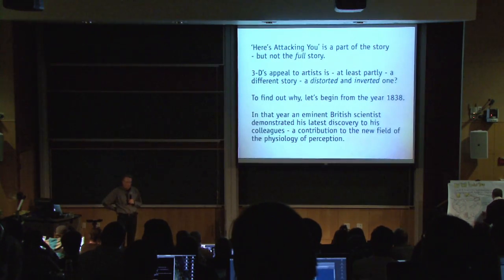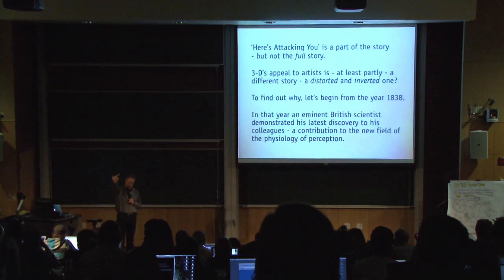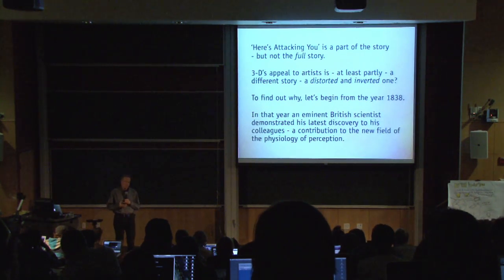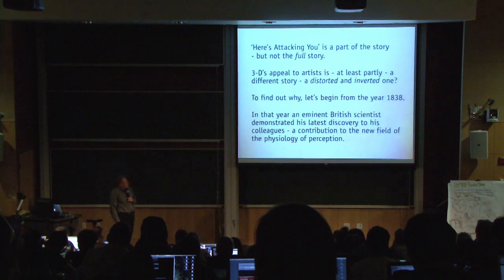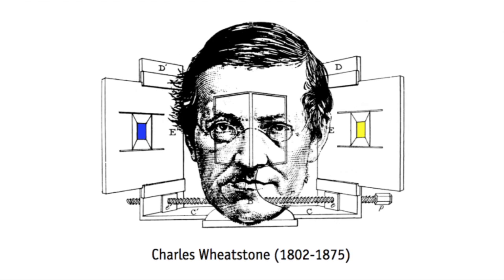And that happened within the context of a new field, which was often known as the physiology of perception. So he basically had a device with which he wanted to demonstrate that there's a discrepancy between the outer world and the image that we form of that reality in our minds. So basically saying that it involves a kind of creative act. It doesn't happen automatically. Something performs a kind of distortion or change or transformation in between. That person was Charles Wheatstone, who was also known for many other inventions, including his contributions to the history of the electric telegraph, and other things.